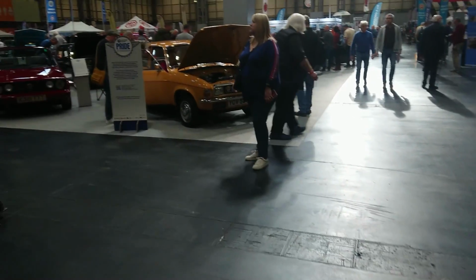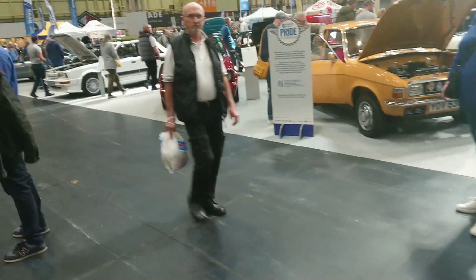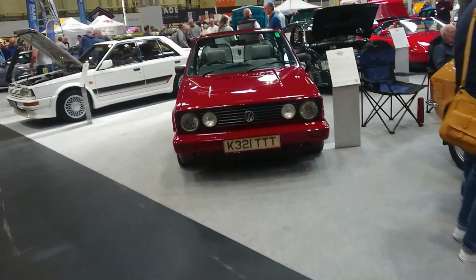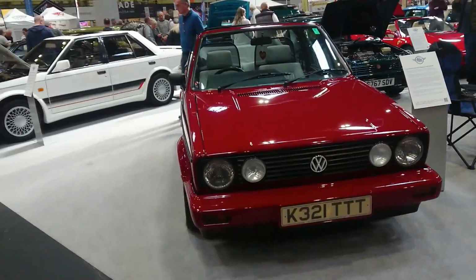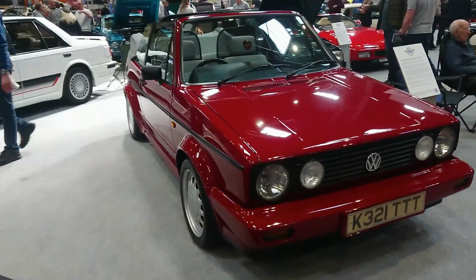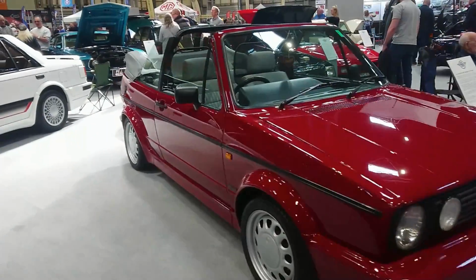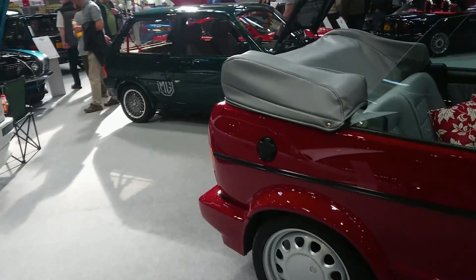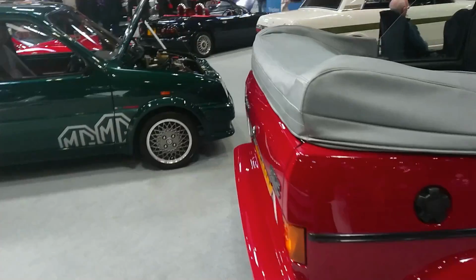We'll have a look at some of the stuff that's actually on the pride of ownership Lancaster Insurance stand. 1992 Volkswagen Golf Mark I Clipper Cabrio, in extraordinary condition. A very, very late Mark I, of course, was made at the same time as the Mark II. They didn't change the shape actually.